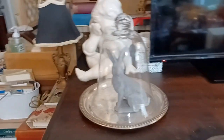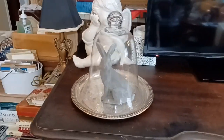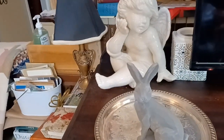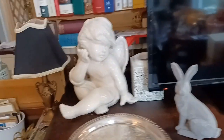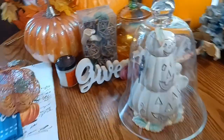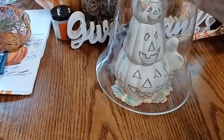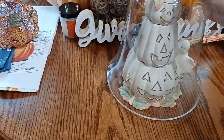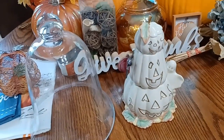Now right here I've got this little rabbit and he's trapped under this cloche. And I'm going to change him out. Let's see if these pumpkins will fit under this cloche. I'm not sure. They will not fit under this cloche. That stem is just a tad too tall. When I put it on, it doesn't meet the bottom. So I won't be able to put these pumpkins under that cloche. I'll have to find something else.